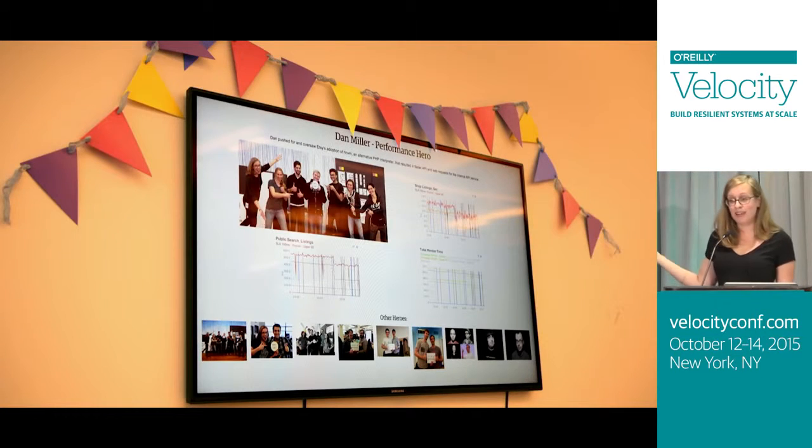I'm not kidding. Here's the bunting that Allison made that goes up right over it. We want this to be a really cool thing because these are people not on the performance team committing and doing really cool stuff with performance.